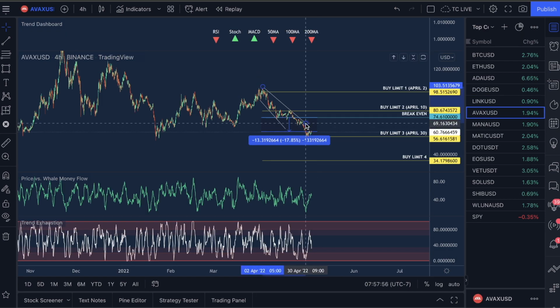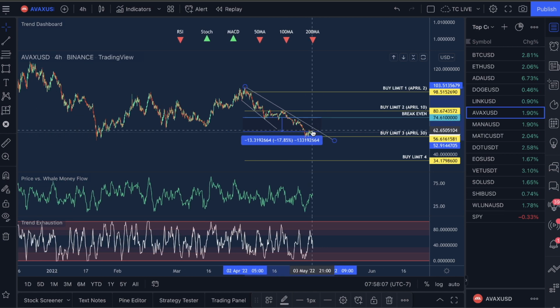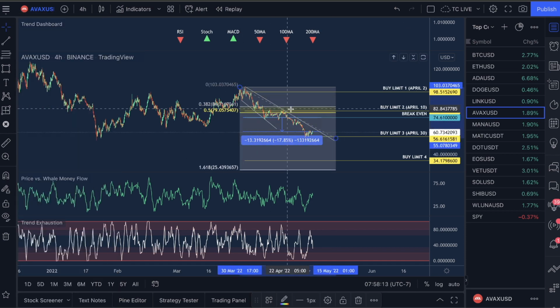Avalanche. Looking at Avalanche, let's pull this trend line all the way out right here. We have yet to break this, but this is the line that everybody's watching, guys. All the cryptos this morning, everybody's watching this. They're like, are we going to go up or are we going to go down? Target for this one right here is going to be a 50% retracement. So structure low to structure high puts us at a 50% retracement right up here around $80.